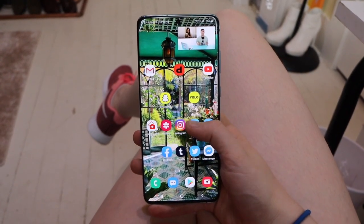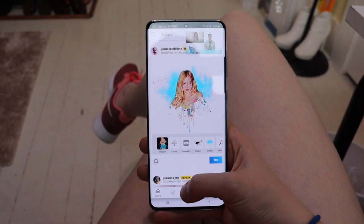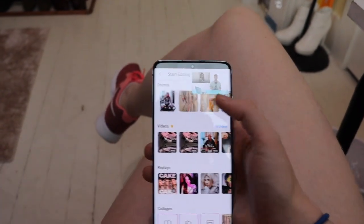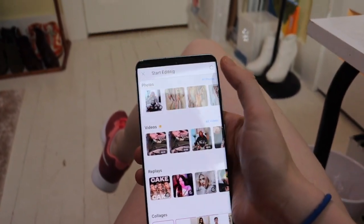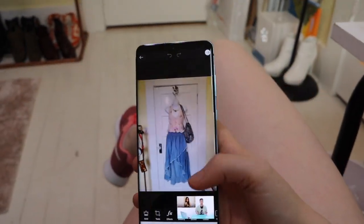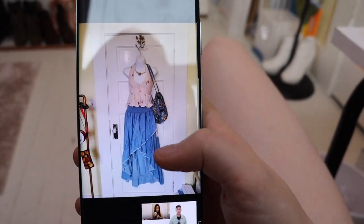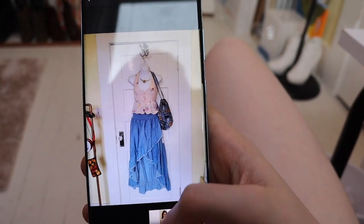Okay, I am going to try to keep this in focus as much as possible, but this is how I edit my photos. So PicsArt is the app I use. I'm gonna go in and add a new photo, and let's go back to the first one we started doing. So, there we are. We're in focus. So basically with this photo, I'm going to straighten it.